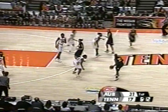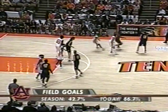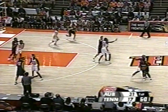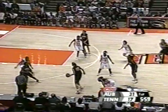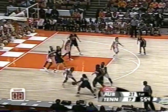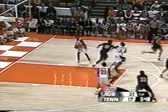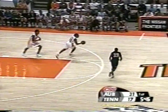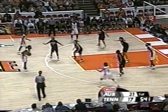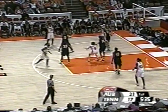Again, there's always someone in their face when they're shooting. There's always someone around them, making it very difficult for them to get open looks. Tigers 10 of 15 from the field. Tennessee trying to step it up defensively. Shot clock is down to 10. Brackett over the top. Battle for the rebound, and finally Ashley Robinson comes out of there with it. Auburn just looks a step quicker today to the ball. They do. They look crisp. They look very intense, and they already have good team speed, but today they look very impressive.